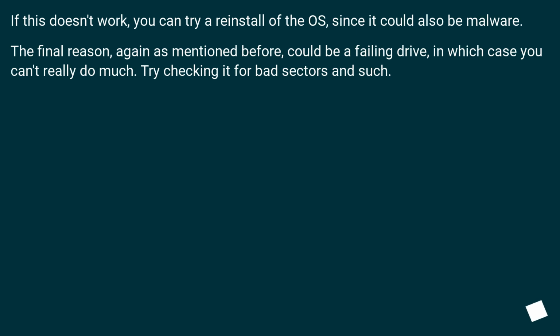If this doesn't work, you can try a reinstall of the OS, since it could also be malware. The final reason, again as mentioned before, could be a failing drive, in which case you can't really do much. Try checking it for bad sectors and such.